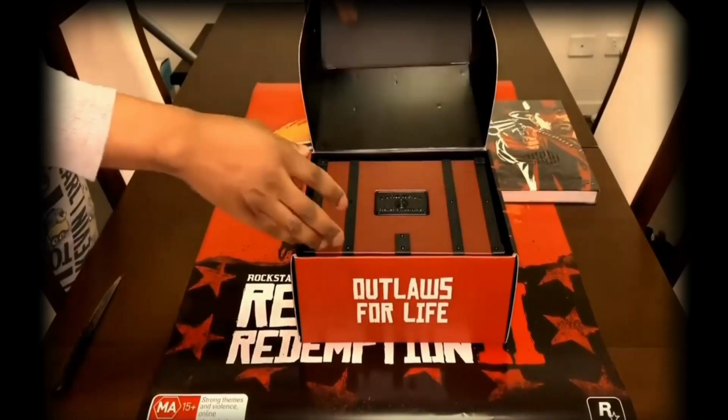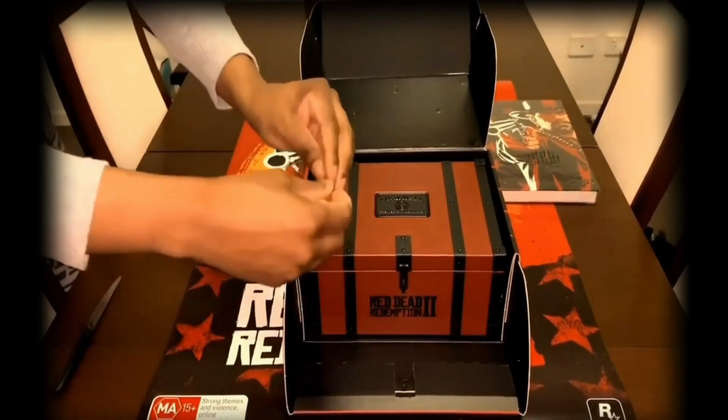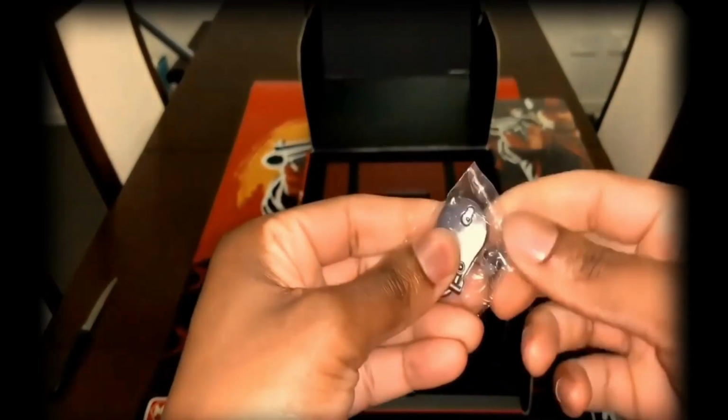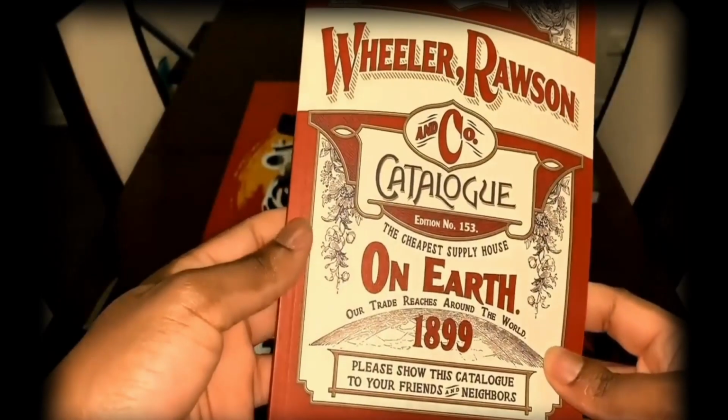I'm loving the black and the red they put there. They made it sort of cohesive with the rest of the color theme of this collector's edition. We get ourselves a lock and a key, so you can sort of hide your collectibles or whatever you want inside this trunk here, which is so awesome. So small things like that make you feel as though you're getting good value.